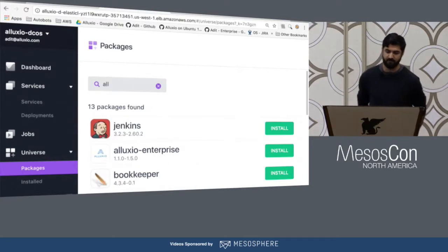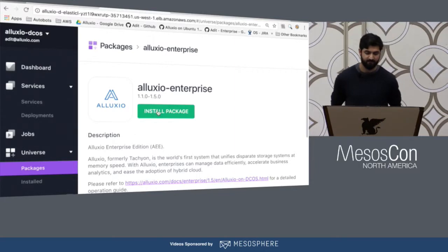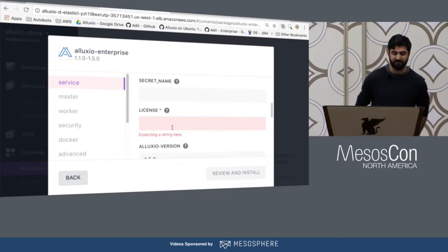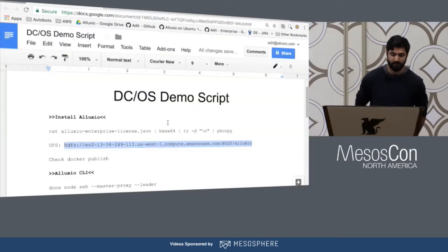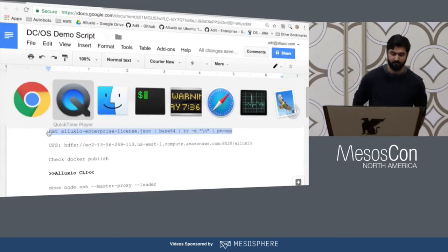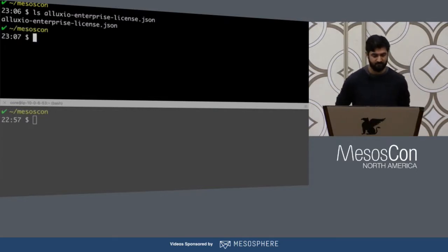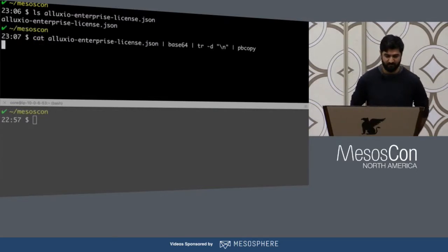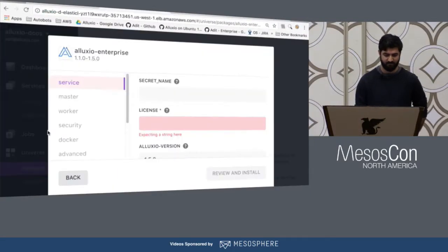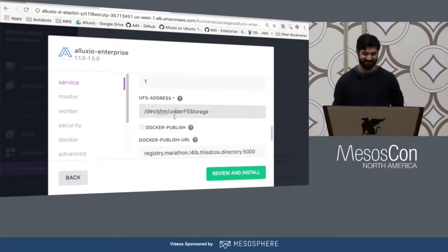To install Alluxio on DCOS, locate the package in the universe. The first thing that you need to do is obtain a license from Alluxio and Base64 encode the license. Don't try to use this license. This license no longer works.